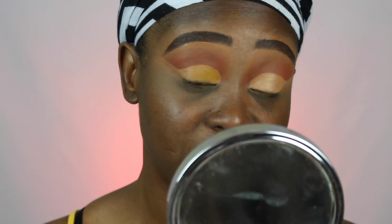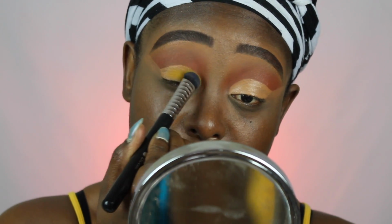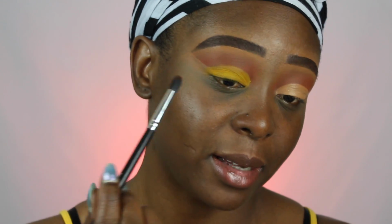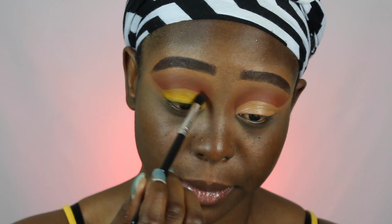So far it's looking good. It's not vivid bright, but you know, I could build it up to make it the way I want it to. Okay, so after I build it up, I'm going to go ahead and take a smaller brush, and this one is from Morphe, and I'm going to take the orange shade that I took earlier, and just blend out the harsh lines up top.